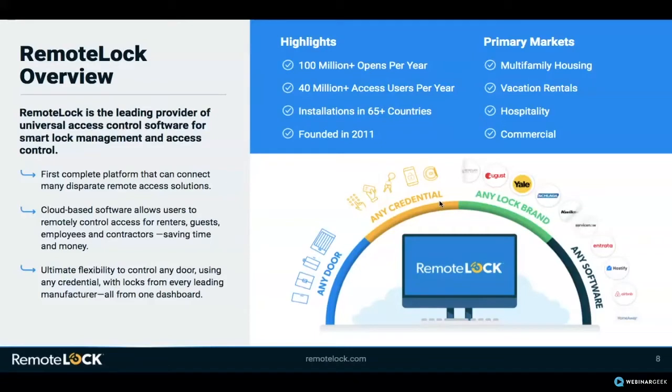Yeah, thanks for that. Well, as you can see there, Remote Lock, we've been around for 7 or 8 years now in the UK and Europe, but we were founded in 2011, which is 11 years ago. Available in 65 growing countries. Our primary market really has been in vacation rental, and that's our strongest market. But in the last couple of years, we've really moved into multifamily and commercial and lots of other verticals as the demand for access control software has increased.